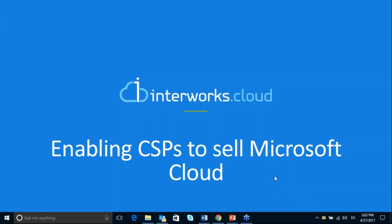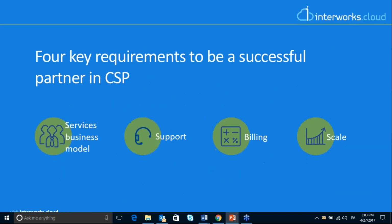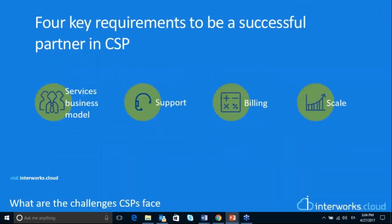Thank you so much. So everyone, this is what interworks Cloud does as a solution. We enable CSPs to sell Microsoft Cloud. Now, according to Microsoft and according to our experience, there are 4 key requirements to be a successful partner in the CSP program. The first requirement is that you have to have a business model in place which is oriented on providing services. The second requirement is that you need to be fully able to support your customer life cycle. The third requirement is to be able to manage effectively the billing relationship with your customer. And the fourth requirement is that you have to have the business processes and solutions in place that will allow you to scale as a CSP.